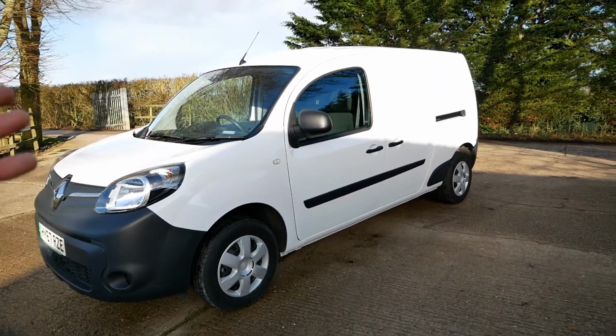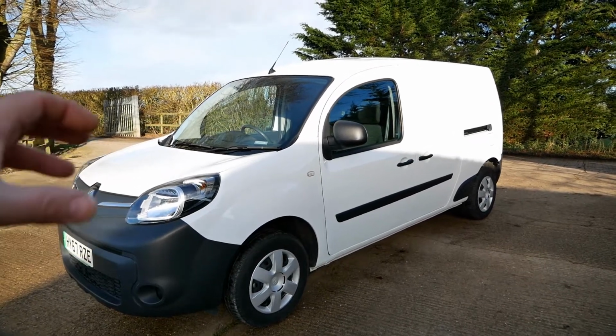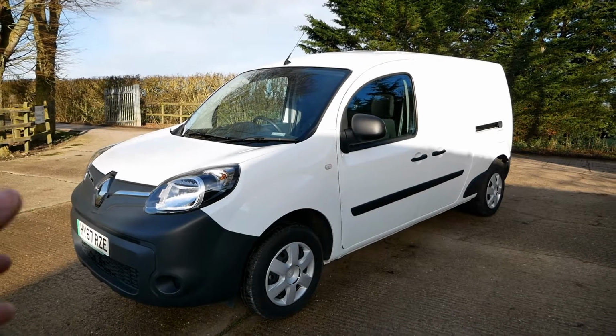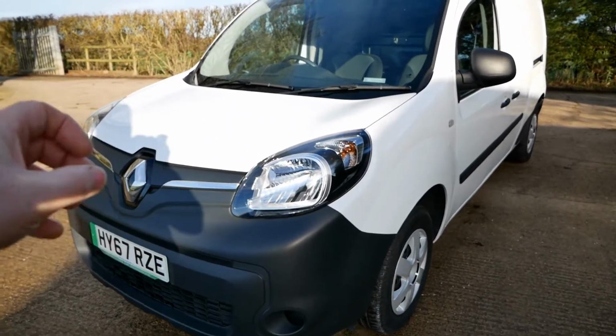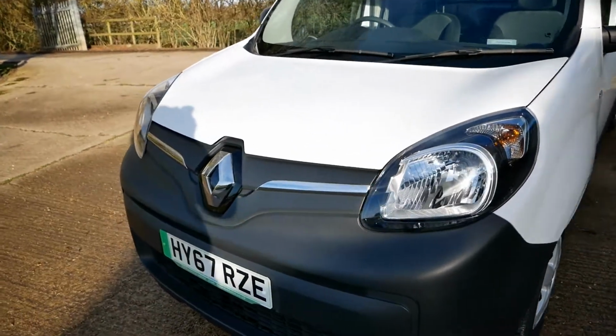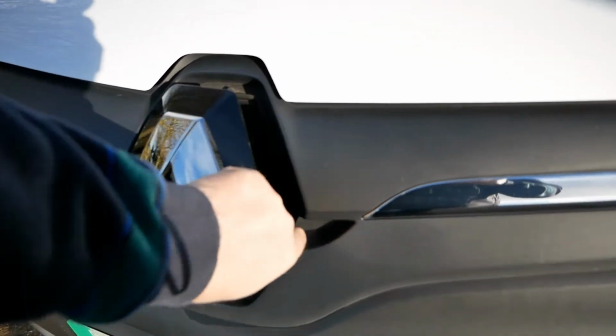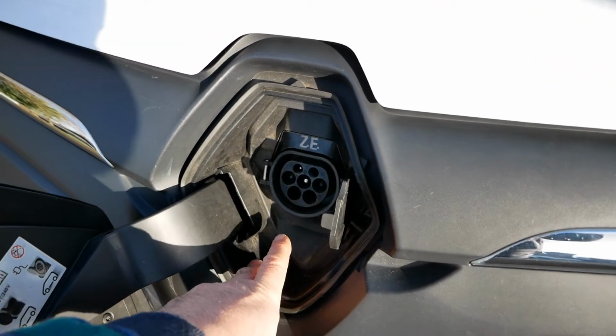That gives a range of about 125 to 130 miles in the summer. Obviously range is dictated by driving style and economy. But these have also got a heat pump heating system, whereas the previous Kangoos had a resistive heater, so it's a lot more efficient in the winter. And we've got a 7.5 kilowatt AC charger, whereas the previous ones were 3.5 kilowatt.